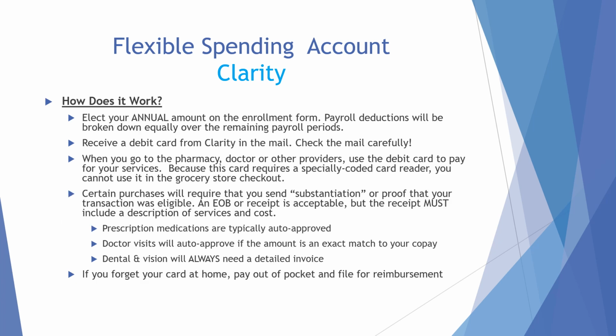On your election form, you will note the annual amount that you wish to set aside into your flexible spending account. Payroll deductions will be broken down equally over the remaining pays in the plan year. Next, you will receive a debit card in the mail from Clarity.